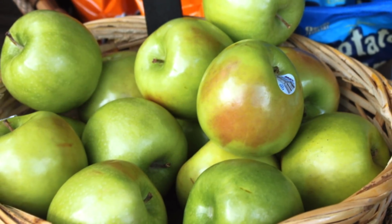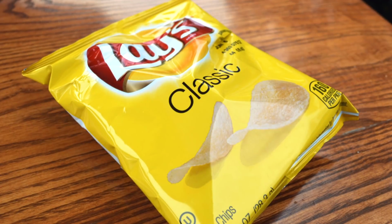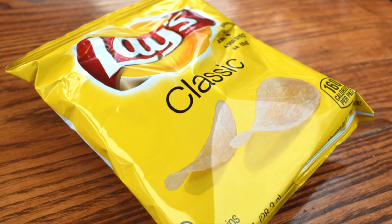So a lot of families actually do that. A lot of families do that at Disneyland too. They bring a picnic and they have a picnic in Disneyland instead of having to pay for the very expensive food.